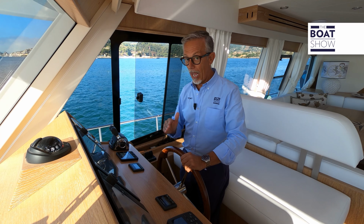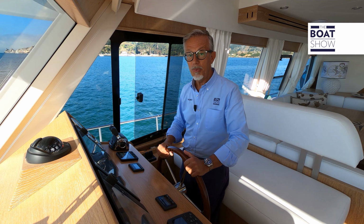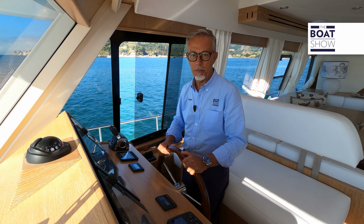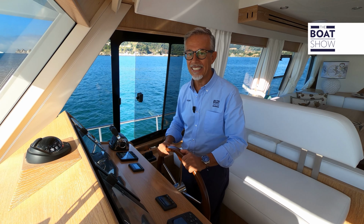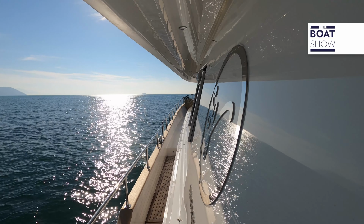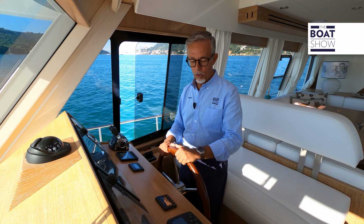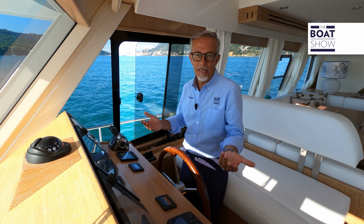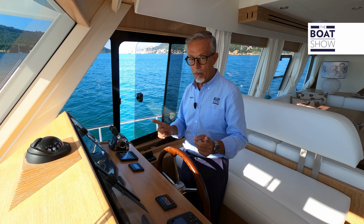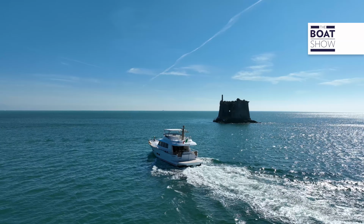MENORQUIN 68FB is equipped with two Volvo Penta engines with 725 horsepower each. Obviously, a shaft-line propulsion system is used on a boat of this type. Our transfer speed is 8 knots, the engines are at 1000 RPM and their load is very low. They are idling. The combined consumption of both engines is 24 litres. 3.3 litres are needed for each mile.